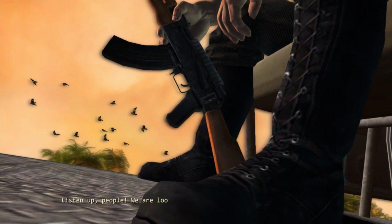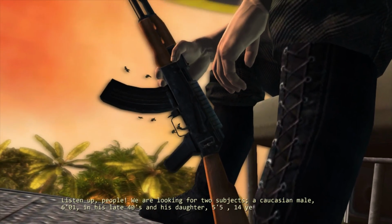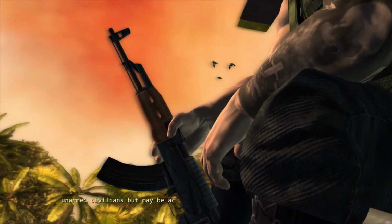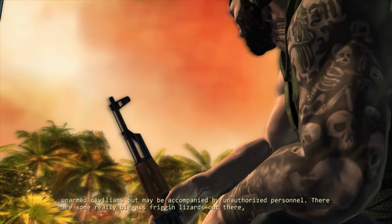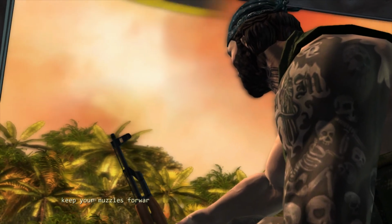Listen up, people. We are looking for two subjects. A Caucasian male, 6'1 in his late 40s, and his daughter, 5'5, 14 years old. They are unarmed civilians, but may be accompanied by unauthorized personnel. There are some really big-ass friggin' lizards out there, so watch your backs and keep your muzzles forward.